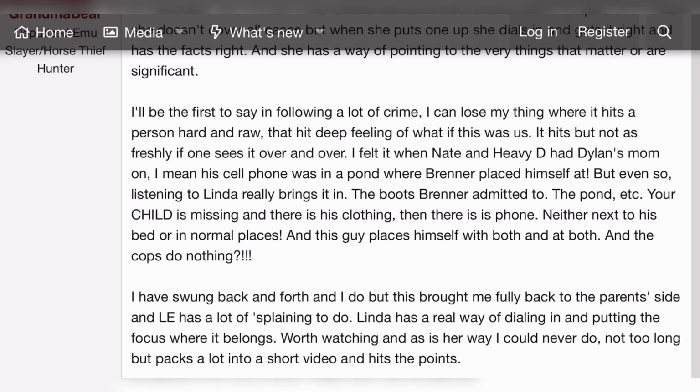Right. I'll be the first one to say, in following a lot of crime, I can lose my thing where it hits a person hard and raw. That deep feeling of, what, this is the problem, you don't want to be hit hard when looking at a case. Maybe if you're just watching it, that's fine. But when you start covering the case or investigating it or just spreading awareness, you don't want to be too emotional because then it'll just be biased and you won't see things, you'll be blinded. What else? I felt it when Nate and Heavy D and Dylan's mom said his cell phone was in a pond where Brenner placed himself. But even so, listening to Linda really brings that in.